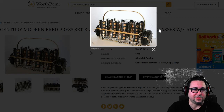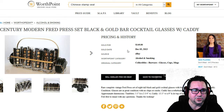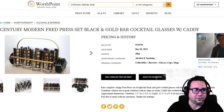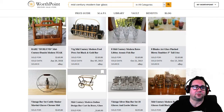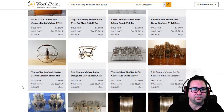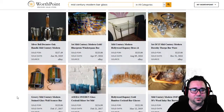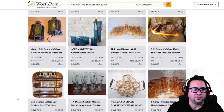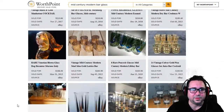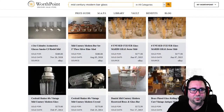And if you can get away with buying these sets for like $20, $30, as you can see here, $149 is what it sold for. Now, I try to stay away from this kind of stuff unless it's super high end, because shipping this stuff is a nightmare. Let me tell you, shipping glass in general, especially sets, is a nightmare. So just make it worth your while. If you're getting the stuff for super cheap, then it's probably worth shipping it well. But some of these things selling for $30 or $40 a set, it's not even worth your trouble.